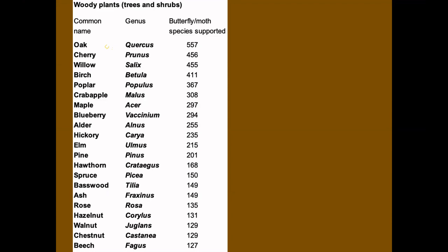So this is trees and shrubs. This shorter list, I have woodies, and I also have the perennials, so the things you think of as flowers and grasses. But the winner for supporting butterflies and moths is oaks, Quercus species, all the different oaks. More than 550 different species of butterflies and moths have been shown to use oaks as a place to lay their eggs and let their caterpillars feed.